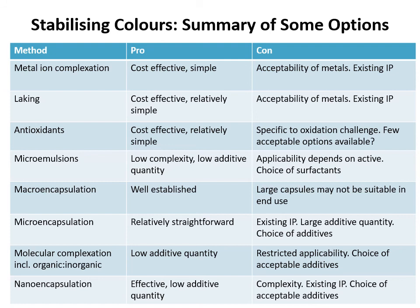Macro encapsulation, so those large capsules, is a very well established technology for things like pharmaceuticals, food and so on. But of course, these are very, very large capsules and they may not be suitable for what you want to do in the end use. So think about that one, but again, not suitable for everyone. Microencapsulation is relatively straightforward, a few steps to follow, and these are well established. The issues here: there's quite a lot of existing IP, and you need a complex choice of additives to put into your recipe. So that might be something to think about there.